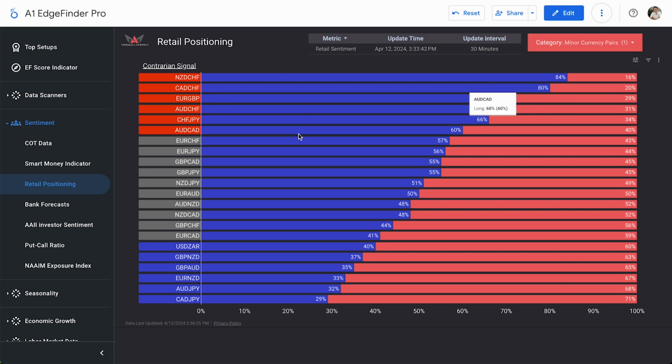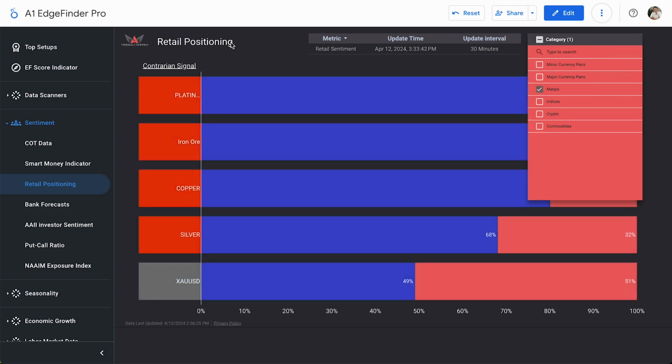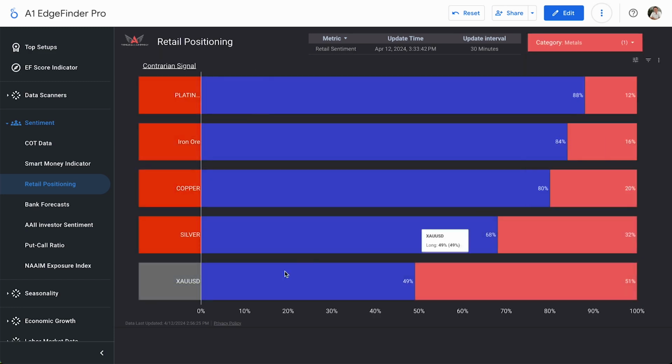So when the crowd is favored 84% long on NZD CHF, that is a negative sign. Same thing here, when the crowd is short 71% on CAD yen, that again is not a good sign to be shorting CAD yen at the moment. Take a look at our metals now, our brand new metals market thing here.